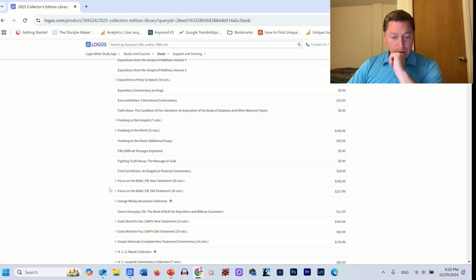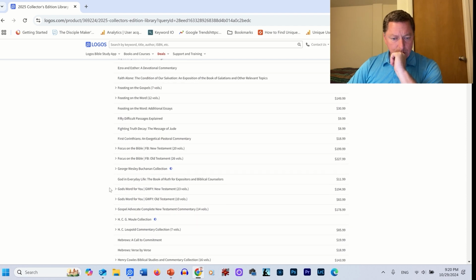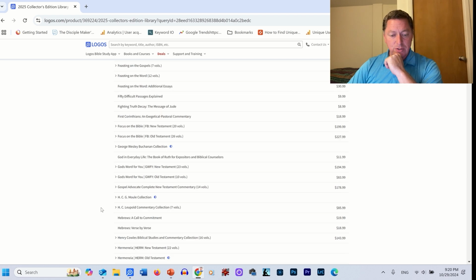You get the Focus on the Bible, Old and New, 46 volumes. God's Word for You, 33 volumes. Gospel Advocate, which is an old school Church of Christ set, which is kind of some of my heritage. So I'm familiar with those volumes, although they're incredibly dated, but might be useful for someone doing Restoration Movement history.